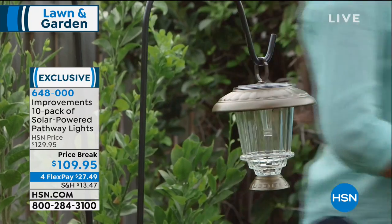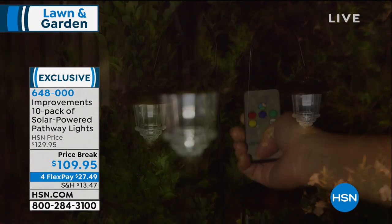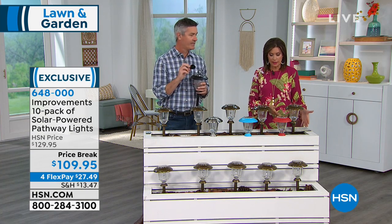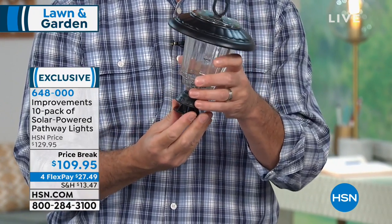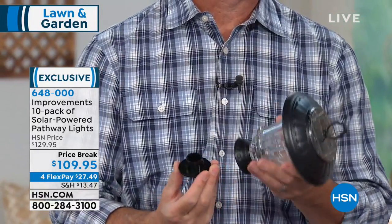Absolutely, because you're gonna be able to do so many things. You can set these on a table. You can hang these if you want to on a shepherd's hook. I have a finial that you can attach. You can stake them. The stakes are included as well. But what you love so much about these is the bright light and the quality of the glass that you get. And that, I think, is what makes these so different.